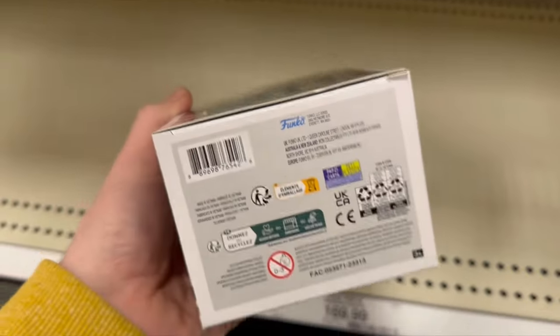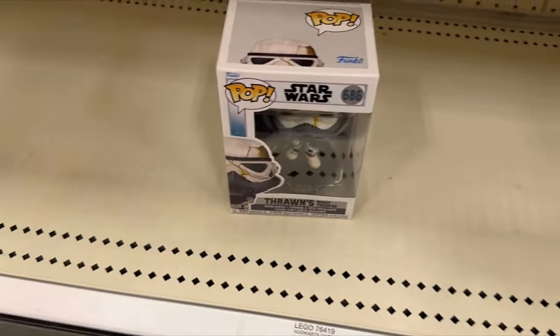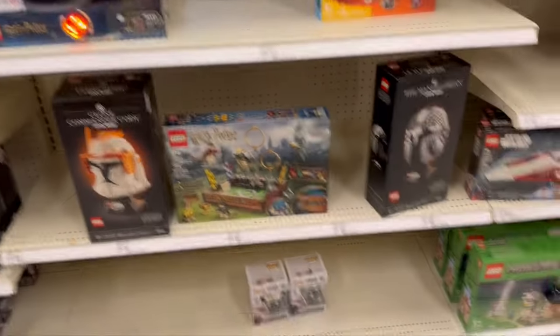So I'm lifting up shelves in the Lego aisle, and I come to this one, and I find these Funko Pops right here. We got Thrawn's Night Trooper in both, I guess, in the same color here. I don't know much about Funko Pops, because I've been out of the game for a while. These look like really new ones, though. 2023, yeah. Both those, two Star Wars Funko Pops underneath that shelf. Gonna lay them out. I don't need either of those. Somebody else can pick them up, but found those, so I thought that was kind of cool. Wanted to show you guys.